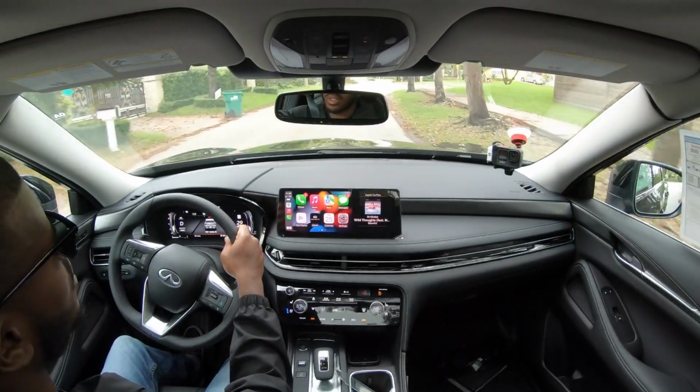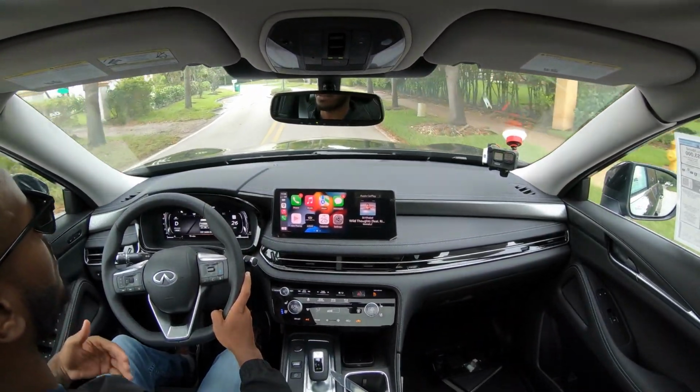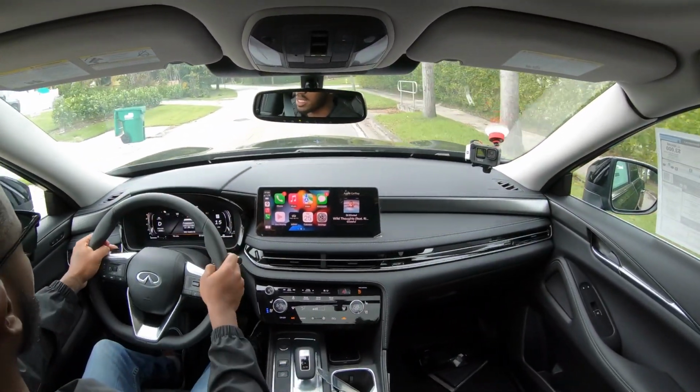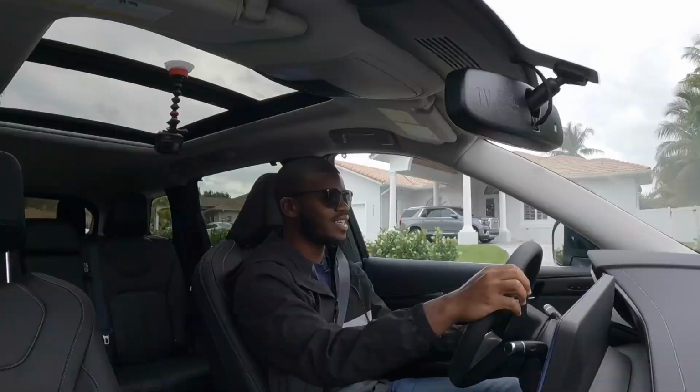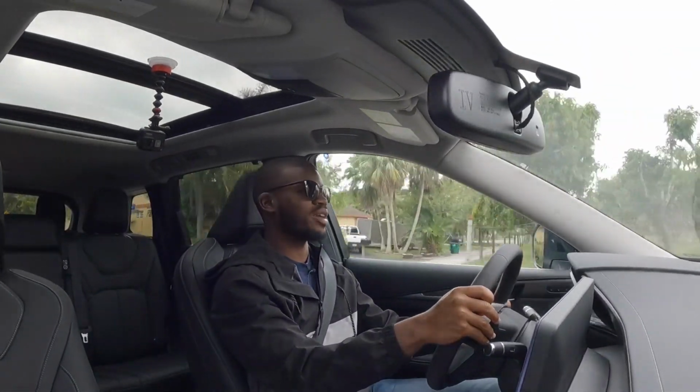Like I mentioned, the seats are supportive, they're comfortable, they're 3-level heated and cooled seats. I love the way this vehicle drives. Good power delivery here from the V6. The paddle shifters are responsive. And this thing loves to rev. I like this powertrain, it's a good powertrain.